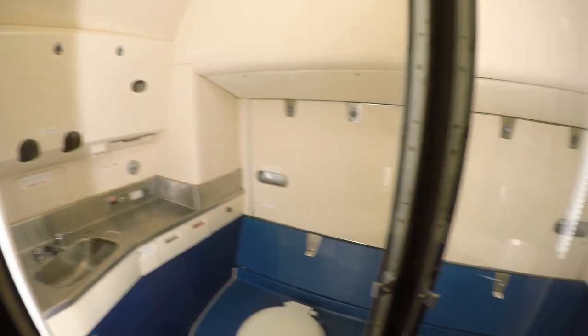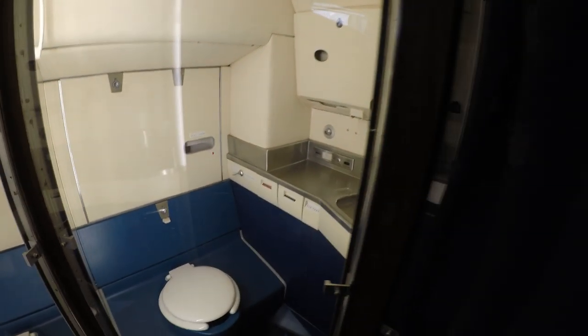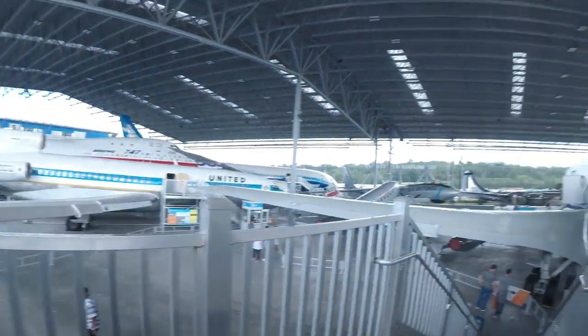And then check out the bathrooms back here. This is pretty nice. I think those were more sleeping berths, which would really suck that you had to sleep right next to the can. But anyways, the bathrooms are really nice. And like I said, that's really cool that this Air Force One is here.